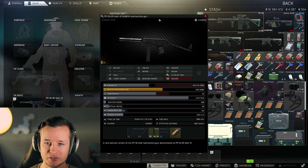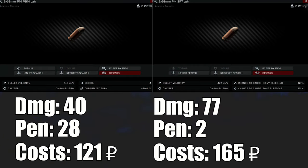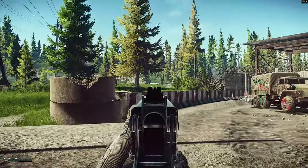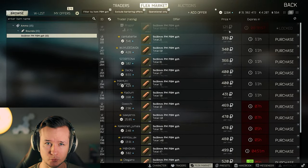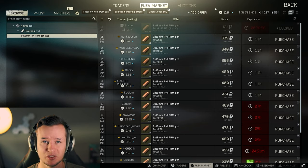What I also like is the ammunition. The ammunition is very, very nice. You can choose between, in my opinion, two types of ammo. The high penetration BPM rounds, they are 9x18 BPM. With the BPM rounds you have, as I said, the highest penetration rate for the Kedr-B, which is 28, but you also have 40-something damage. Your bullet velocity is also higher and the price per bullet is very, very cheap. Let's check that out. 120 rubles for the highest penetration round is nothing. And the rounds are pretty good in my opinion.